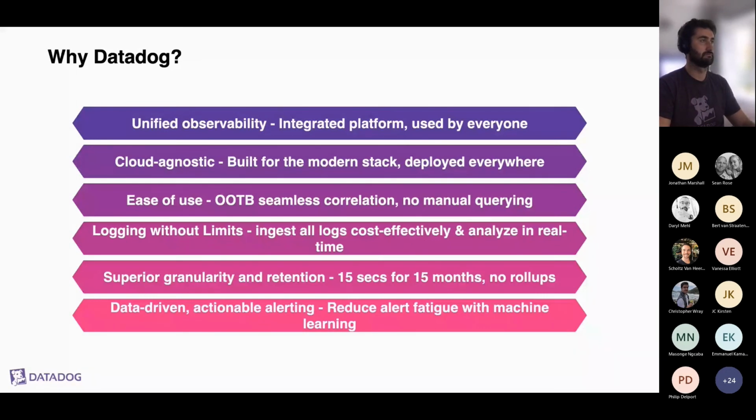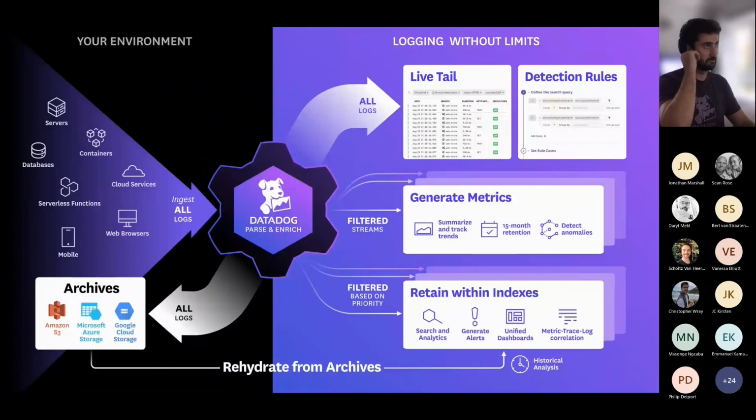So, our logging without limits. Logging without limits means that you no longer have to choose which logs to collect and which logs to leave behind. You can cost effectively collect them all. Our ingestion pipeline is built to handle cloud scale volumes, so you can send terabytes of log data every day. And you get to decide which logs are most useful to index. Indexed logs will be available for real-time search, dashboarding, and correlation with the other sources of data.